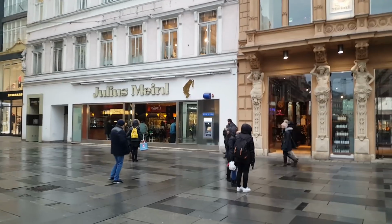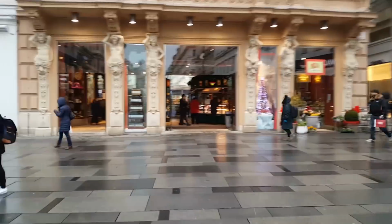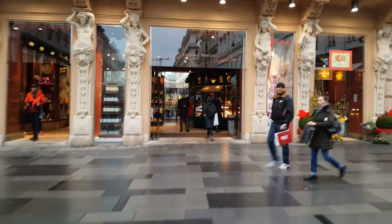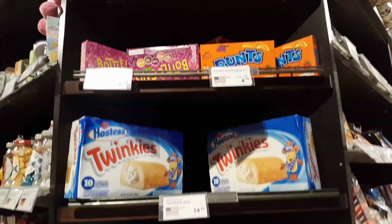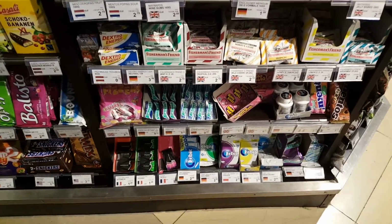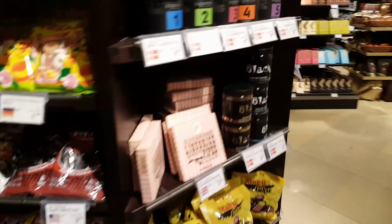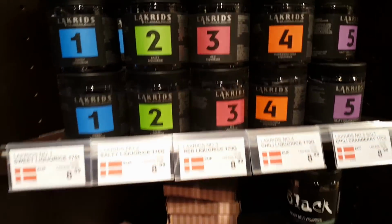And next thing I'm going to take you into is Julius Meinl. We discovered this place earlier today. It is a food mecca and quite the strangest supermarket on two floors that I have ever seen. Anyway, let's take a wee walk inside. So they have food from all around the globe, and you can see American sweets. And then we have Italian sweets, German sweets, and of course some British sweets too. And guess what? They've even got Danish licorice. Just as I thought I'd managed to get away from the licorice, it follows me everywhere.